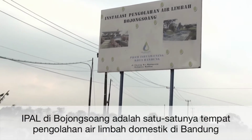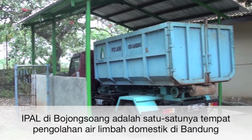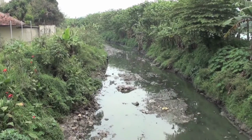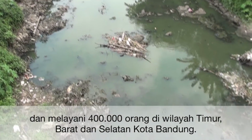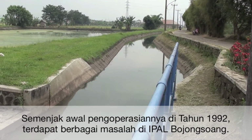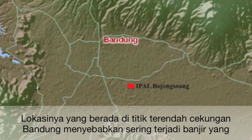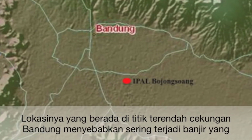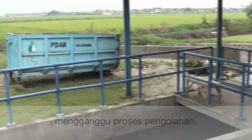The wastewater treatment plant in Bojongsoang is the only centralized sewage treatment plant in Bandung and serves 400,000 people in East, West and South Bandung. Since its early operation in 1992, it has encountered many problems. Its location at the lowest point of the Bandung basin causes frequent flooding that hinders the treatment process.